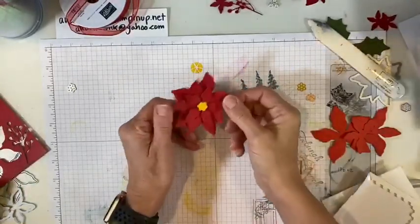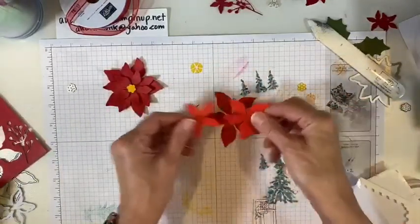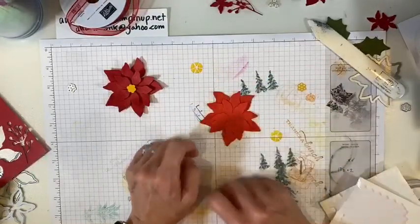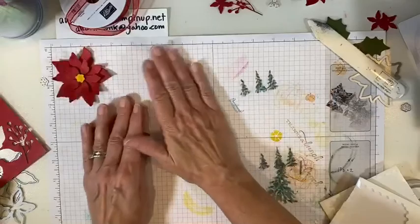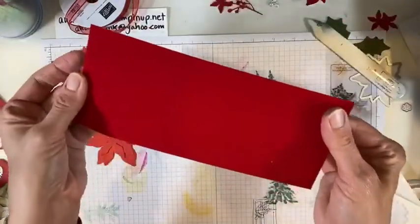If I was doing it on a card, I would probably just go with glue dots, so it would be more flat. You know, maybe just pop up the top one. Okay, but now, officially, with that sweet, we have this red velvet paper.